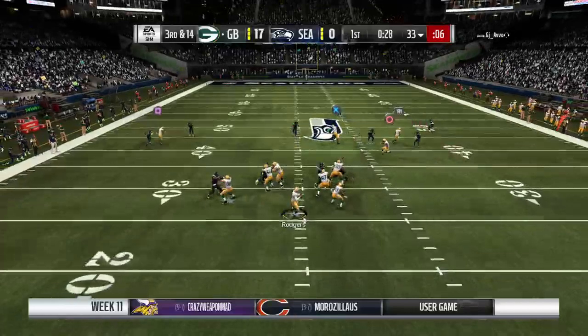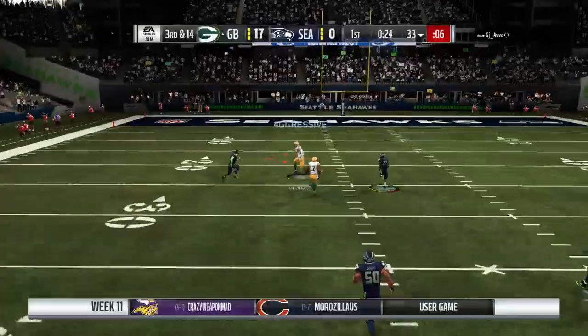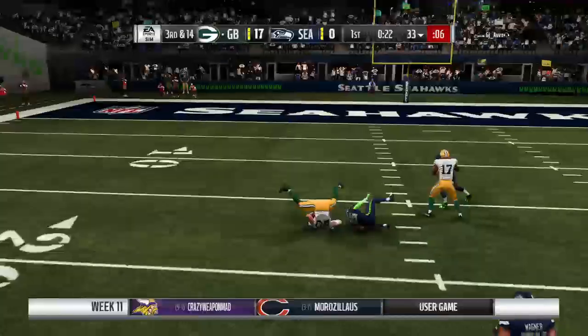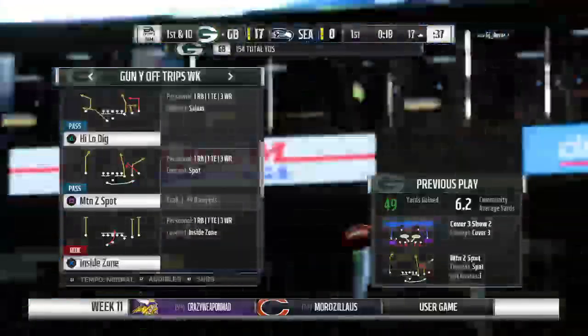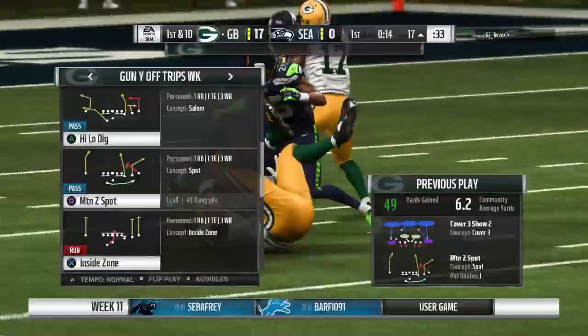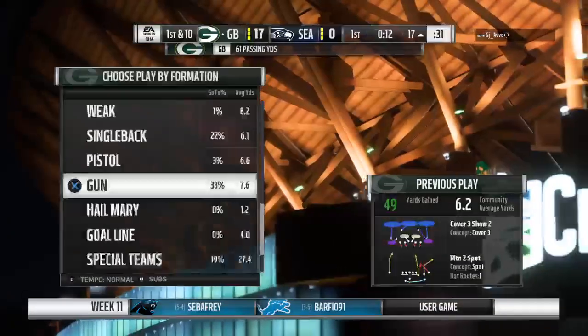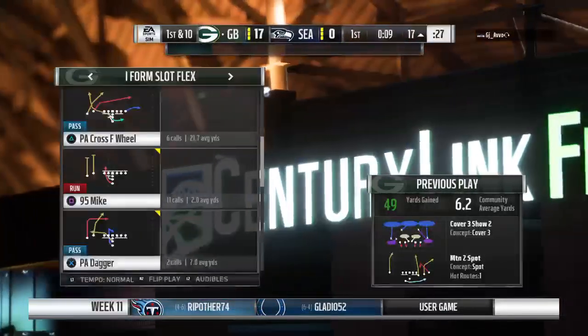On 3rd and long, it's Rodgers. Lets this one rip toward Graham. That's caught inside the 20. Rodgers to his tight end Graham on a big one. 49 yards. Well, partner, I'm not sure how this drive's going to end, but how about the way they flip field position there? A nice attacking play that picked up a heck of a chunk of yardage.